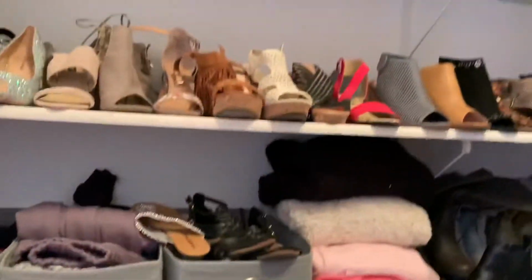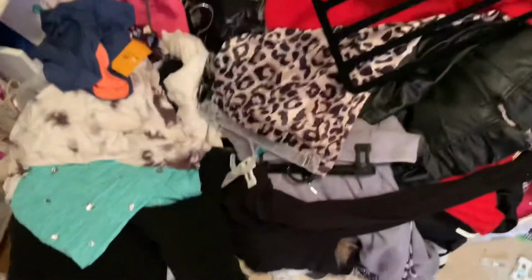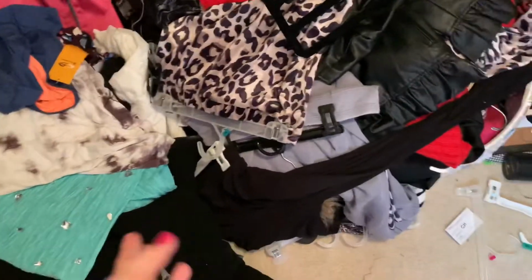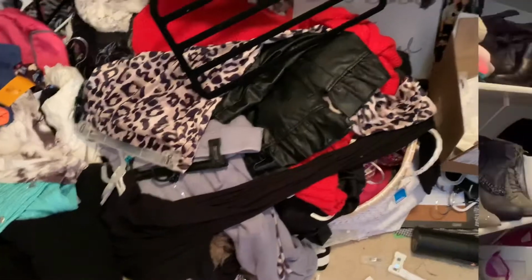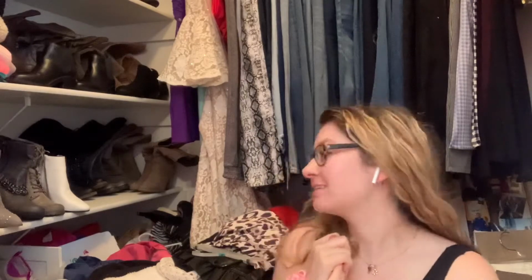So now we're gonna move on to the clothes on the floor. Now that the shoes are fully done, I'm literally just gonna go through this stuff, hang it up, or put it in a giveaway pile, and then figure it out from there. So we got all that done, and now we still have so much more to do, even though I feel like I just accomplished a lot.